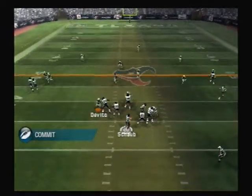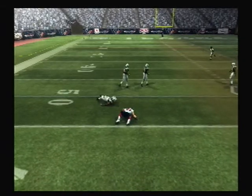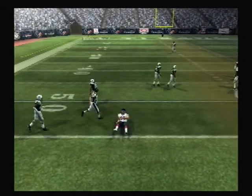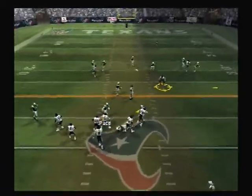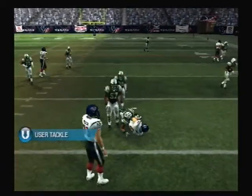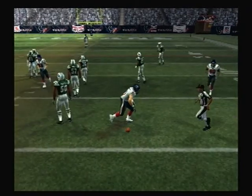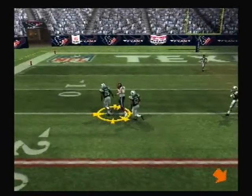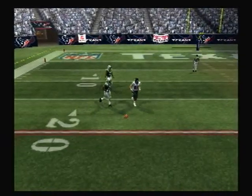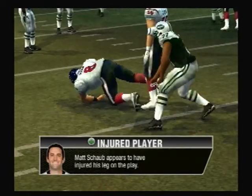The New York Jets bring in their quarter defensive package. Pass completed. Shepard brings him down at midfield. Drops back to pass. And it's completed. It's tipped away. Schaub might have been shaken up a bit on the play.